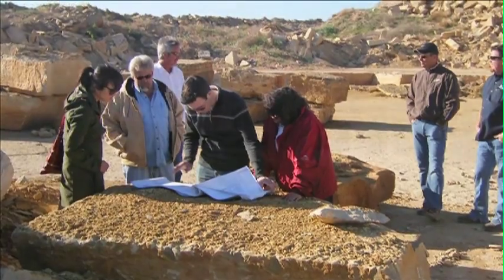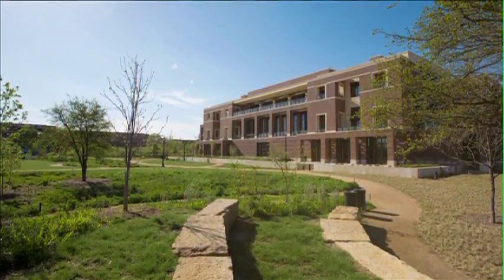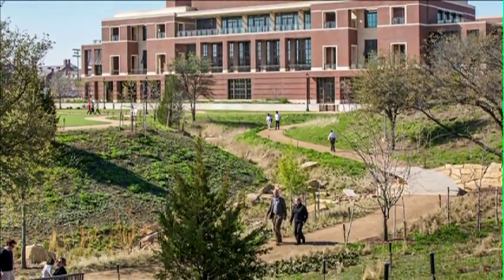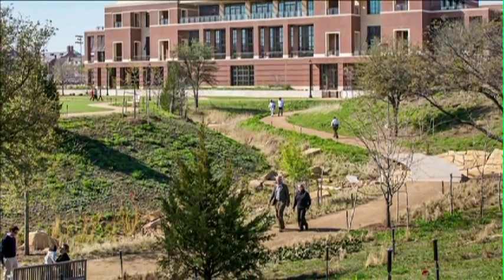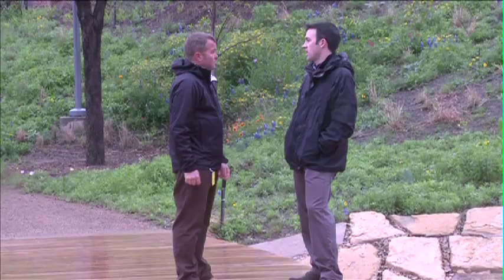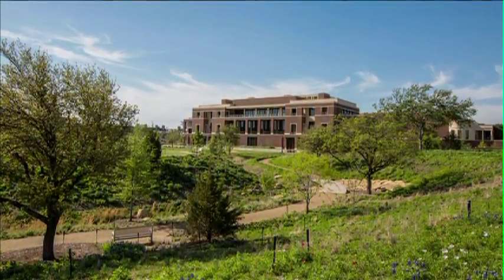And at that moment, Mrs. Bush identified that the Presidential Center was to be a good neighbor and not only a setting for the building, but also an open space or park for the neighborhood, for SMU students, and for visitors alike. And part of that vision was sustainability.